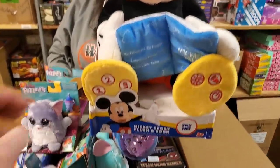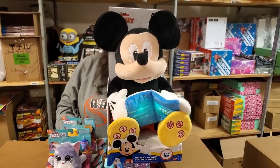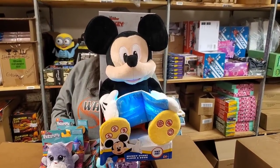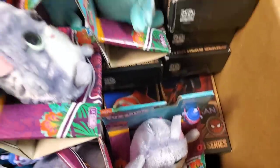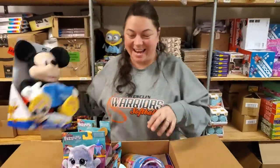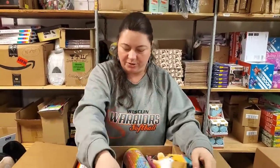Very cool. He lights up and he reads three stories. The Prince and the Pauper. He's gonna read a book to you. Once upon a time... Aww. Cool. It's perfect for bedtime. It is. He's going to talk for about 8 hours because I pressed the read book. Yay! All right, what else is in here? Read the same stories over and over anyway. That's right, that's true.